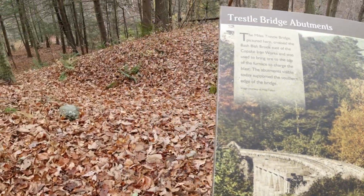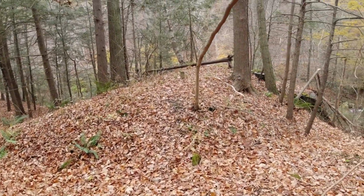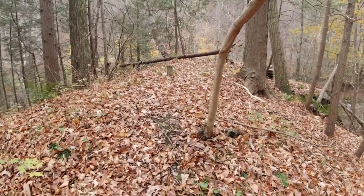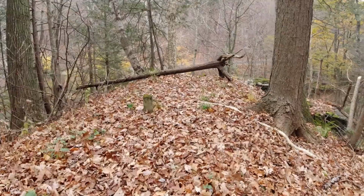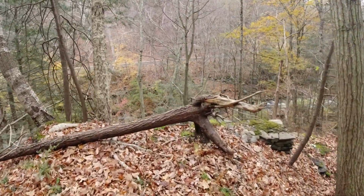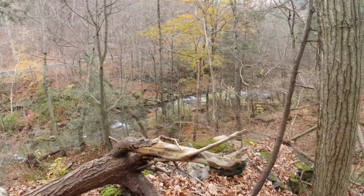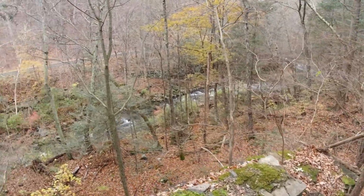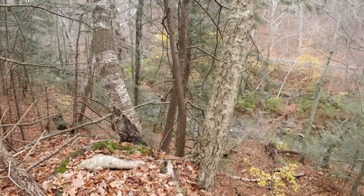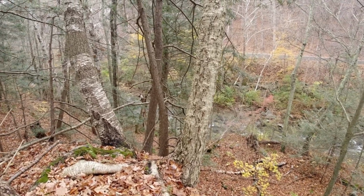So this is actually part of the Copake Iron Works as well. This is the remains of a train trestle bridge. It would have been part of the train line that would have carried the iron ore and the charcoal and everything else to keep the blast furnace going. Part of the train line that came through here.